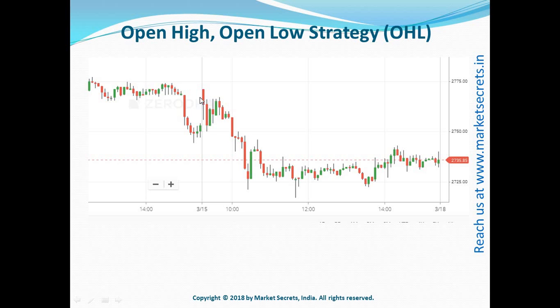Let's say you have identified a stock which has open price equal to high price. I have a chart example here. This is a 5-minute candlestick chart. I have identified a stock which has open price equal to high for the day. If you see here, the price opened here on March 15th and price started dropping and it went down all throughout the day.